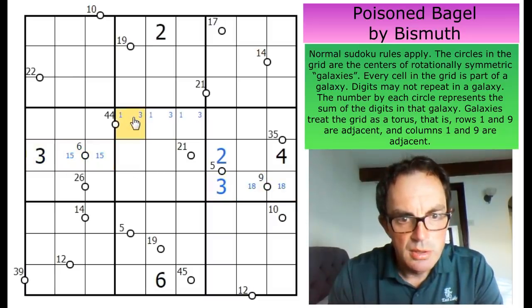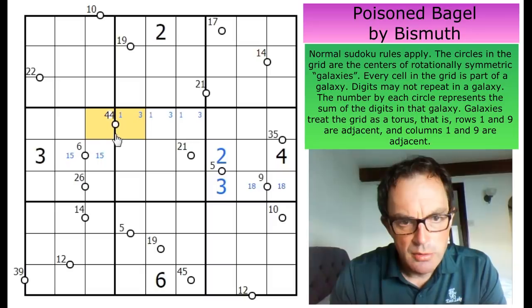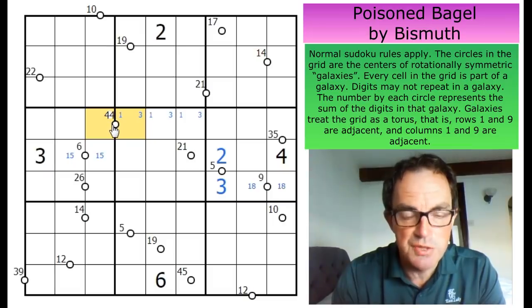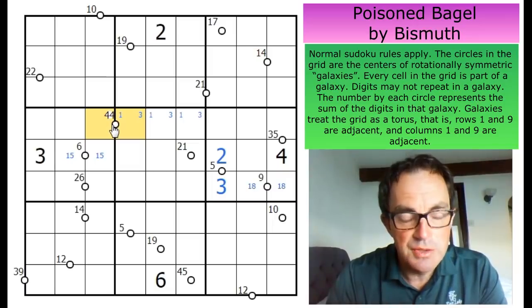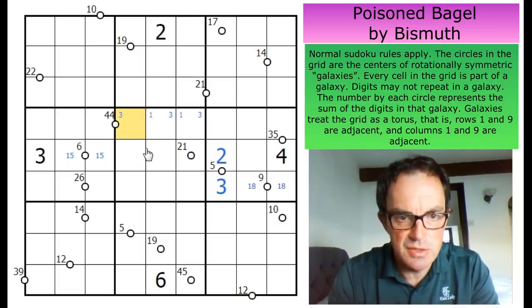Oh, that can't be a 1. We looked at 44 cages the other day in a different video. I can't remember which one that was, but the key to remember is, how do you build a cage or a galaxy that sums to 44? It must contain 8 cells, and we know that because all of the digits 1 to 9, if we add all of them up, we get 45. So in order to create a galaxy that adds to 44, we've got to use all of the 8 digits apart from the 1. So given that these 2 cells are definitely part of the 44 galaxy, there's no way that can be a 1.